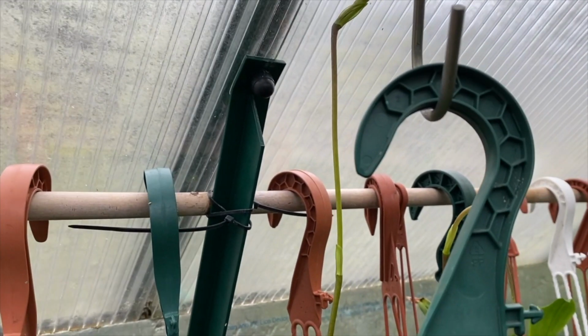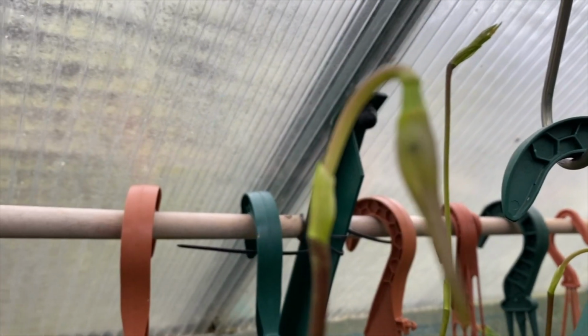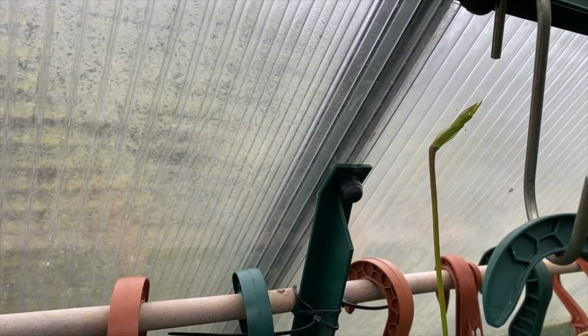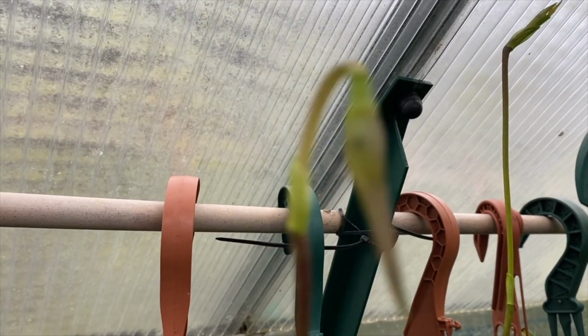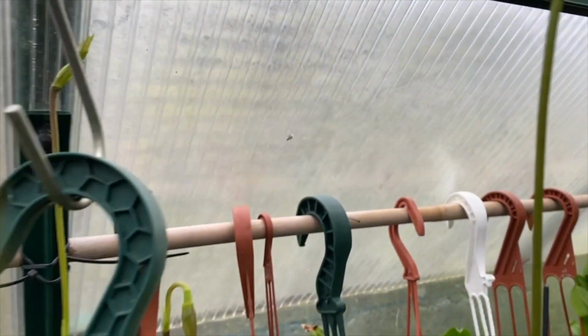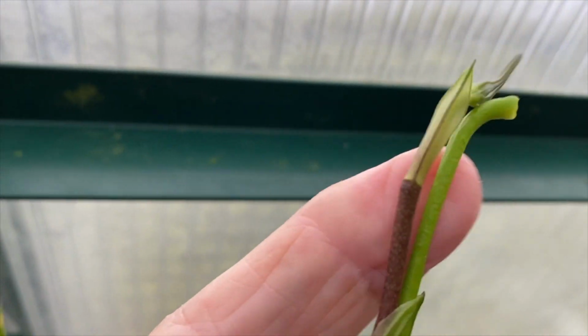You'll see the sheath here where the growth of the flower comes, and the flower then spikes on from there and goes over and hangs over. Well, that sheath is the same sheath that the old flower spike came from. So the sequential flower is coming from that sheath. How long that will happen for, I don't know.